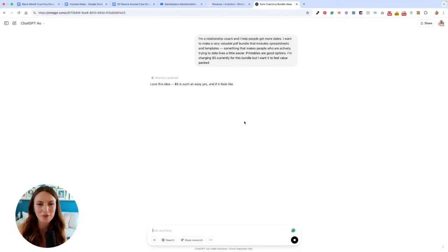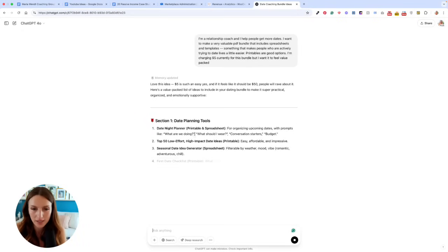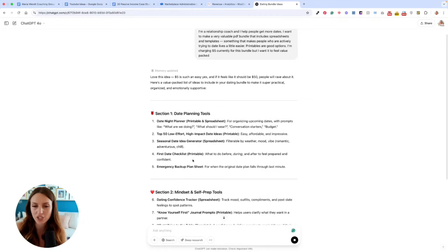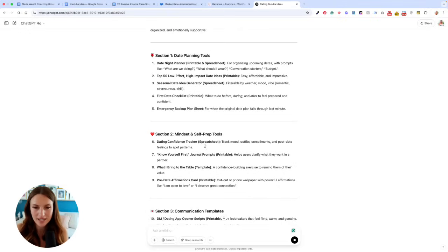It just updated the memory and said I'm a relationship coach, so now my ChatGPT is going to be screwed. Section 1, dating tool plannings. 50 low effort, high impact date ideas, printable, easy, affordable. Seasonal date idea generator spreadsheet, filterable by weather, mood. This would be so cool. Vibe, first date checklist, emergency backup plan sheet. That's so cute. Dating confidence spreadsheet, track moods, outfits, compliments, and post-date feelings, spot patterns.